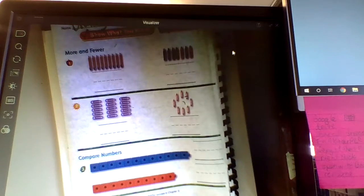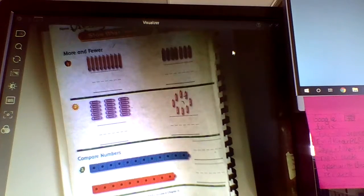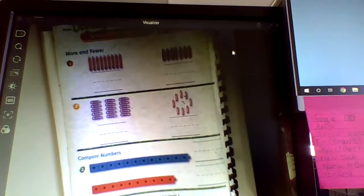On number three, count the blue cubes, write how many. Count the red cubes, write how many. On number three, you're going to circle the number that is a greater number than the other one. Circle the number that is greater than the other one. And we're going to turn to our next page.